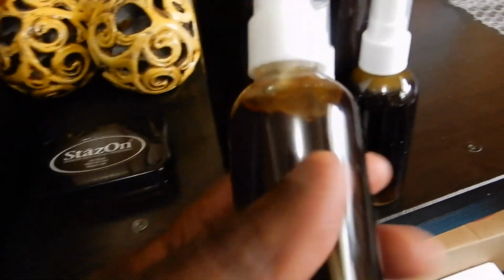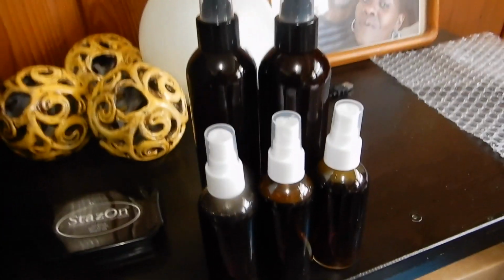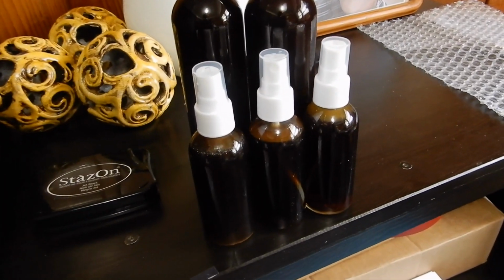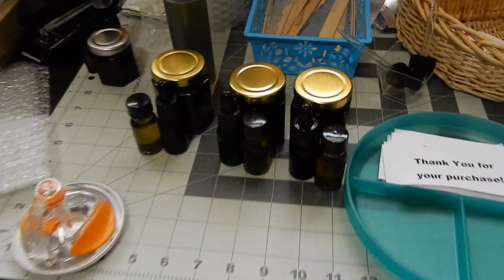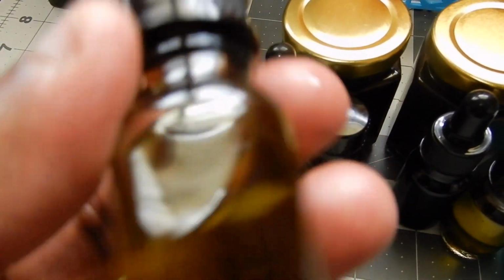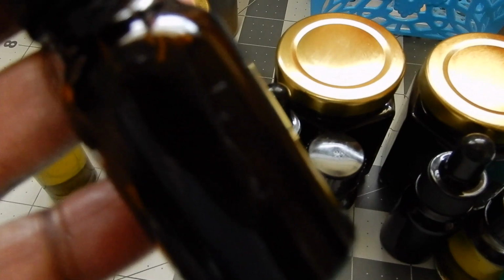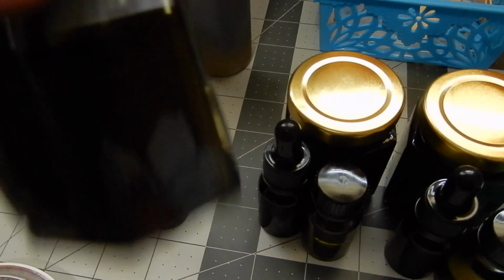Over here, I have the scalp tonics ready for the sample 2. I am going to get the labels onto those and get them packed in the boxes. And over here on my other workstation, I have the sample 2 products all made and ready: the pure nettle oil, the extra strength nettle hair growth oil, and the hair mask.